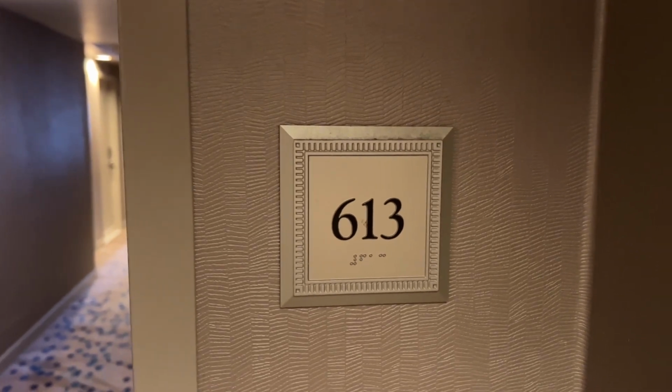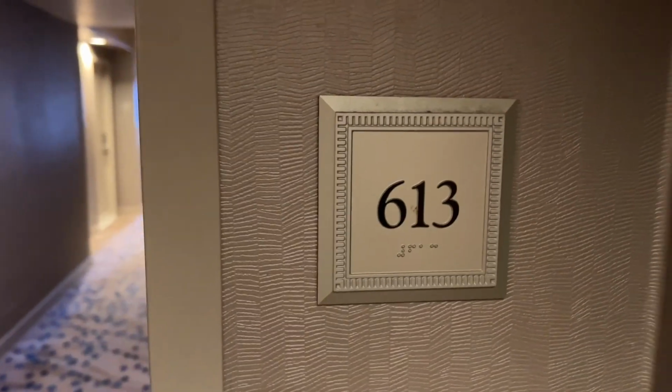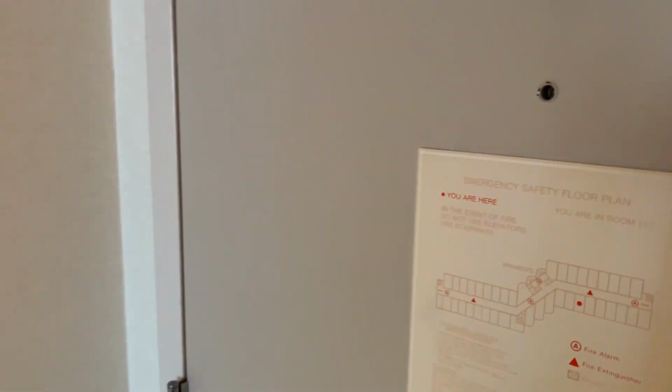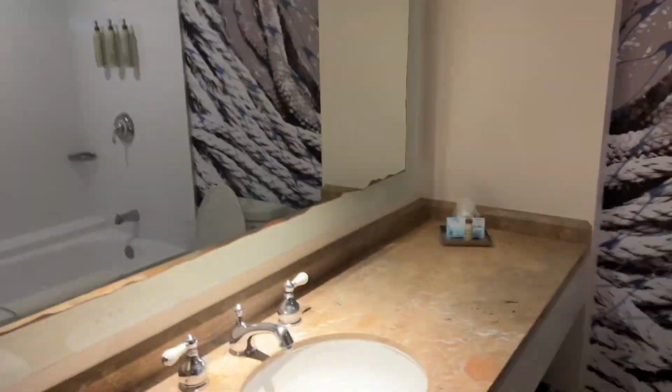We are here today at the Renaissance Hotel in Long Beach, California, and we are in room 613. And I'm about to give you a room tour. So when you first come in, you have your light switch right there, your floor plan in case there's an emergency, and then immediately right here is the bathroom.